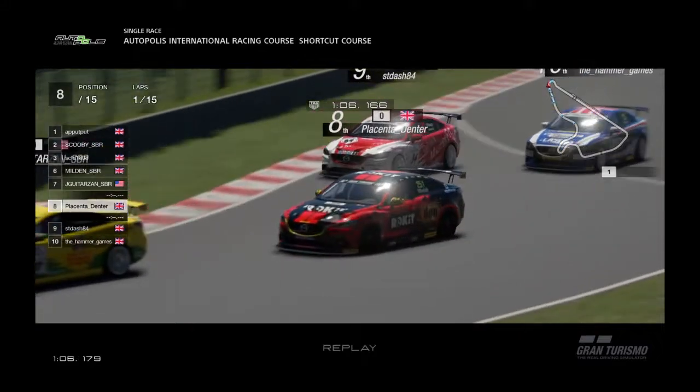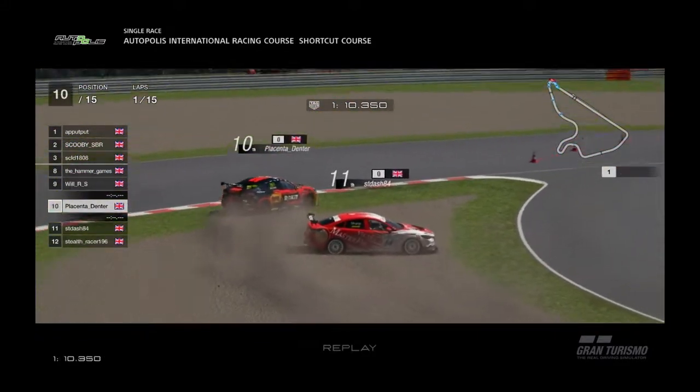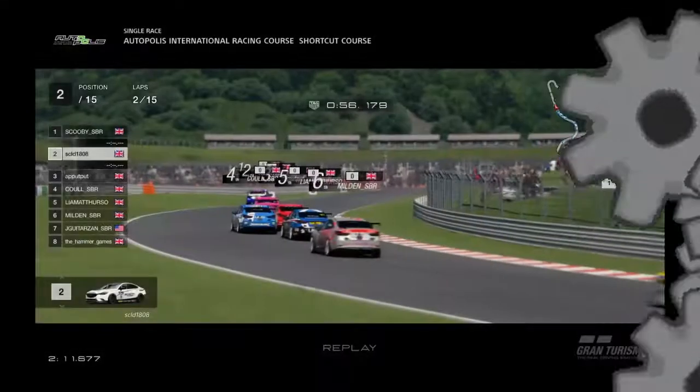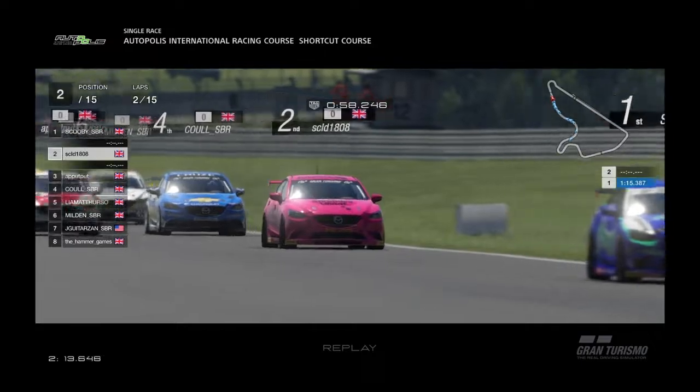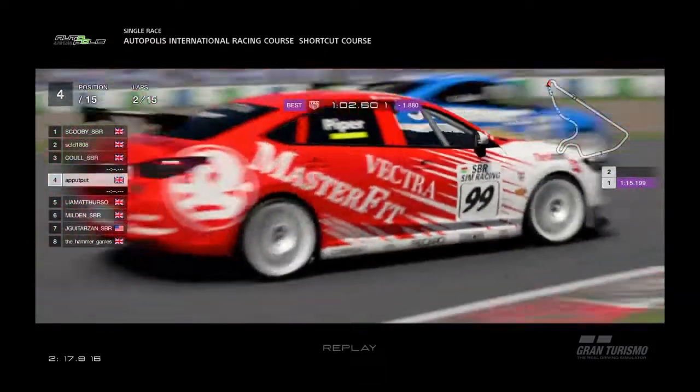But let's go back and see what happened at the hairpin on the first lap, and it was Welsh, and he's turned into the corner. It looks like Sharp lost his braking point and slammed straight into the side of Welsh, and that wasn't ideal and totally out of character for Sharp, but we've heard that he's got a 5-second penalty for that after the race.